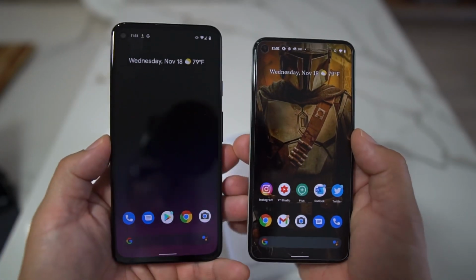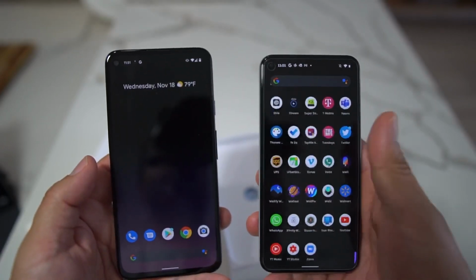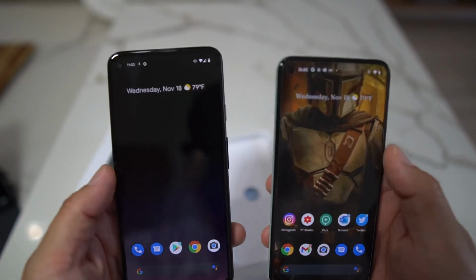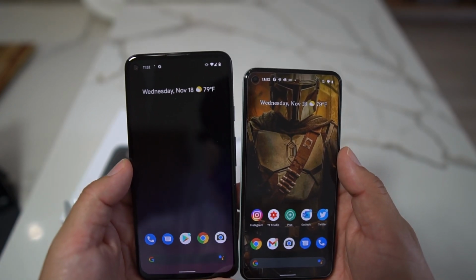Now, as far as the Pixel 5 is concerned, for $200 more to get that buttery 90 hertz display rate, is it worth it? Or are you really gonna notice it? Or do you really want this form factor, a more compact one, or do you need a larger form factor at a cheaper price?